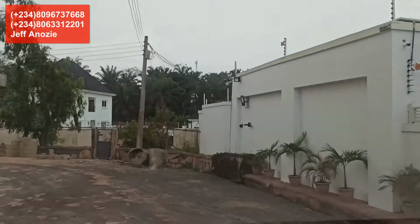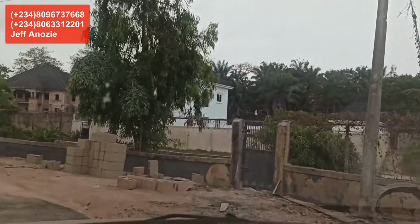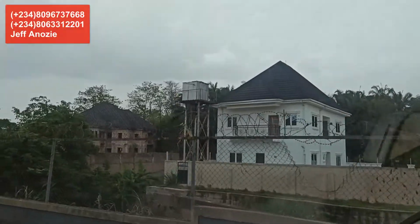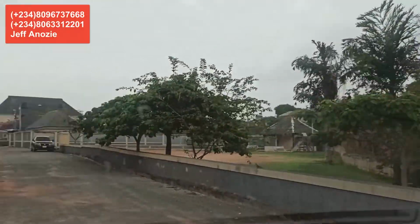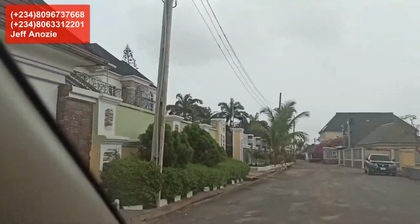So this is the estate. It's a private mini estate. Beautiful. It has a park. You can see. So this is the park. You can just come hang out and sit out here if you like. If you have an event, of course, for the owners and residents here.